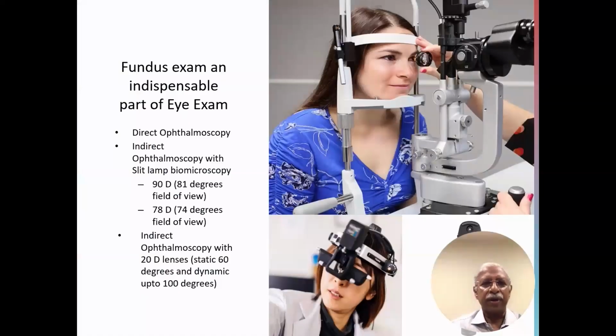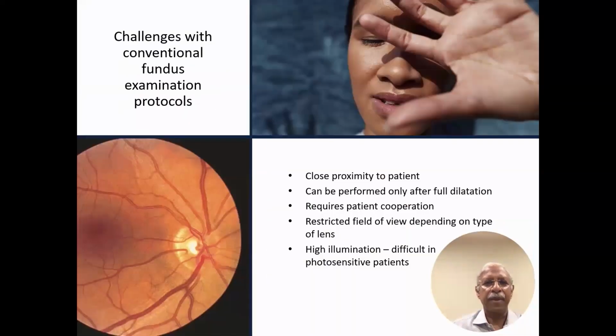We all know that fundus examination is a very, very important part of eye examination. We used to do the direct once upon a time. Now we depend upon the 90D with a slit lamp as well as the indirect. These two have difficulties from the patient's point of view, where you need to have the pupil dilated, and the effects of dilation last for hours together, and that causes a problem for the patient. The procedure itself is a lot of glare, a lot of difficulties for the patient.